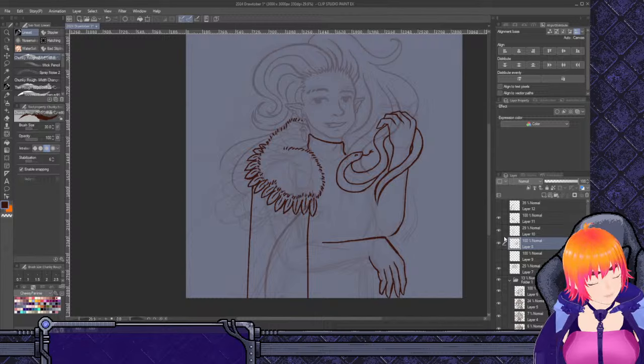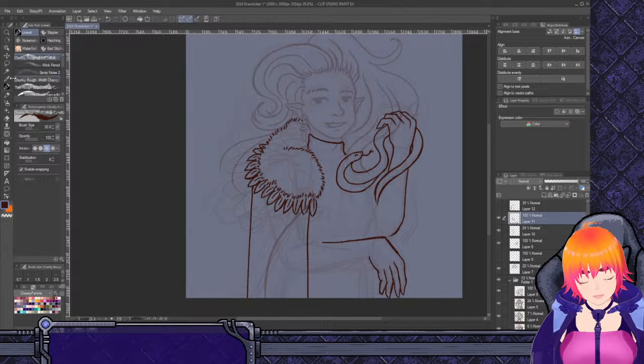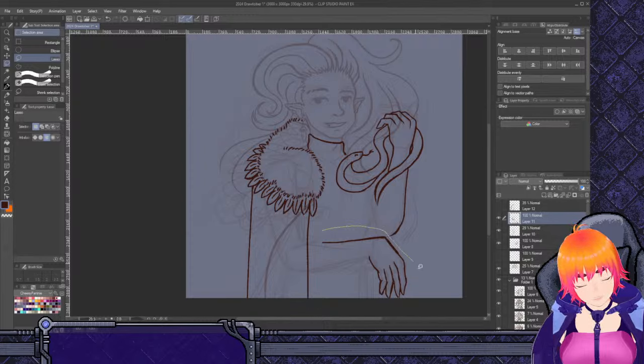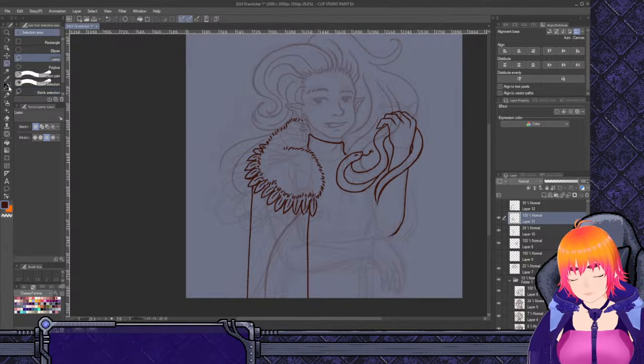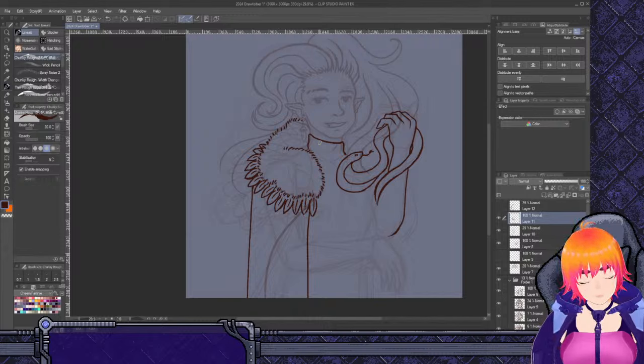Man, the hand bothers me so bad. Let's just remove the hand. Let's forget it ever happened. Are we gonna keep the snake? Yeah, boy, we're gonna keep the snake. Why? Why are we keeping the snake? Because we can.